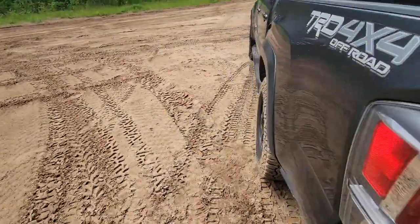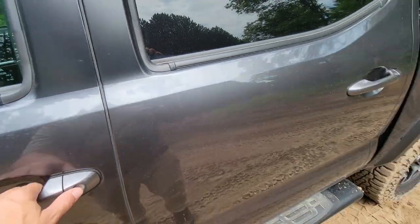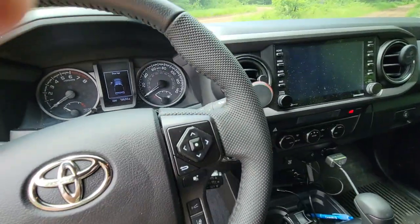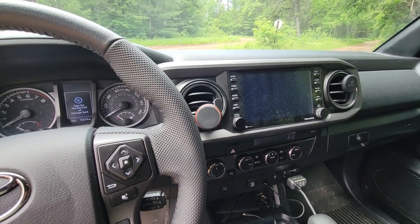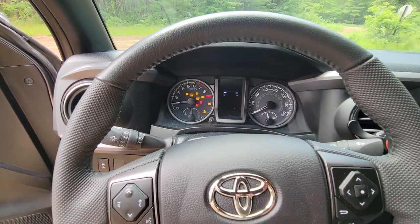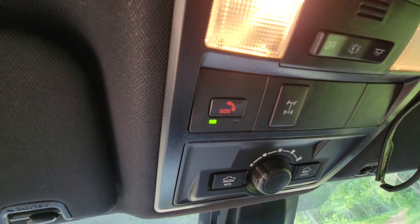And gas mileage, not the greatest. I'm getting about, well, it depends. If I do 55 miles an hour, I'll get 21, 22. If I'm doing 65, I drop down to about 20. If I hit 70, I'm at about 19. 75, I'm at about 18. That kind of thing. But real simple. Like I said, very capable. Got all my off-road stuff right there for my crawl control and my rear locker.